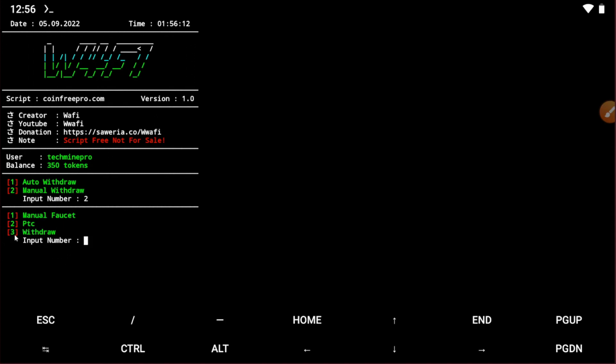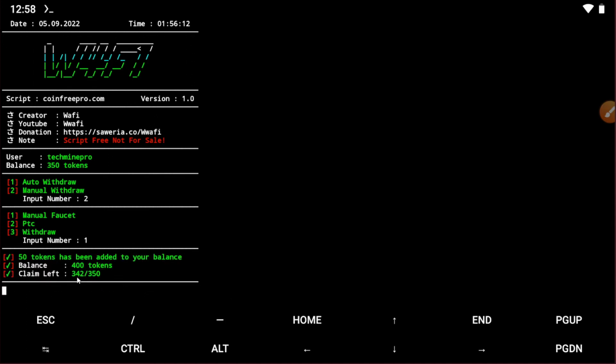Now there are three options: manual faucet, BTC, and withdraw. So go for the manual faucet one. Then the script will start working. You can see the auto antibot is working. So be patient, it will need some time to work because it is automatically solving the antibot captcha. So wait for some time. So you can see 15 tokens have been added to your balance, and this is my balance. And you can run the scripts 24 hours and just enjoy the scripts.